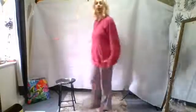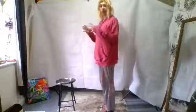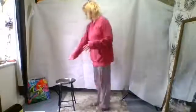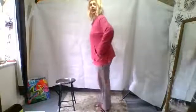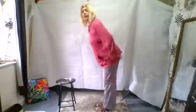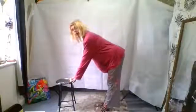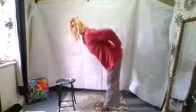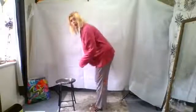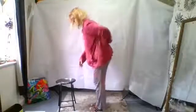Okay, the next one. This is a great one if you've been sitting, because the backs of our legs tend to get really tight. You just need a chair or a desk, and you're going to hinge from the hips. Think about taking your bum out behind you so that you're coming down into a forward bend. You don't want to round your back. I can't do round backs anymore. You don't want to round your back like this as you go down and put stress on your back.